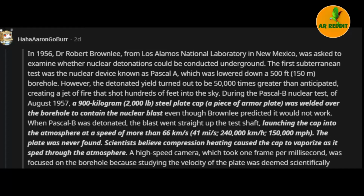During the Pascal B nuclear test of August 1957, a 900-kilogram, 2,000 pounds, steel plate cap, a piece of armor plate, was welded over the borehole to contain the nuclear blast, even though Brownlee predicted it would not work. When Pascal B was detonated, the blast went straight up the test shaft, launching the cap into the atmosphere at a speed of more than 66 kilometers per second, 41 miles per second, 240,000 kilometers per hour, 150,000 miles per hour. The plate was never found. Scientists believe compression heating caused the cap to vaporize as it sped through the atmosphere.